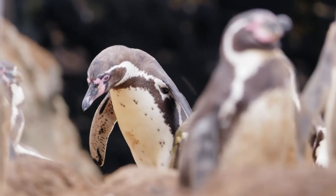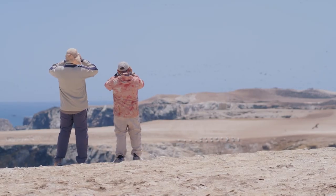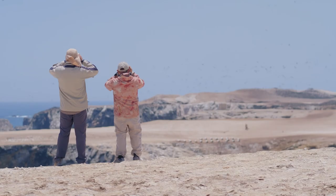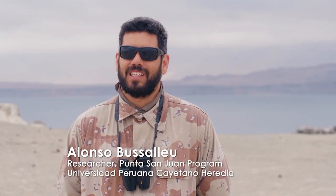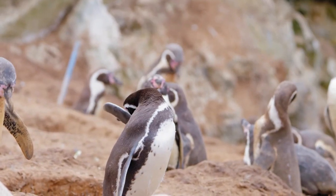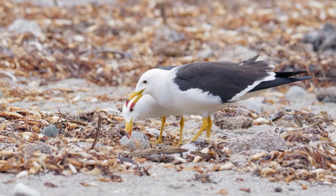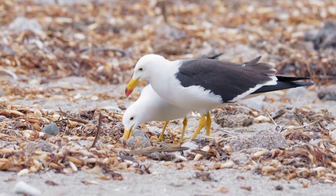Given the penguin's skittish nature, scientists monitor the superficial nests from a safe distance. Humboldt penguins are very scared of humans, and if a researcher approaches this nest, it will create chaos, and a lot of these nests will be lost, because if they leave the nest content without protection, seagulls and turkey vultures will predate on them.